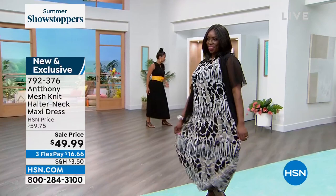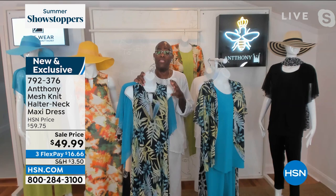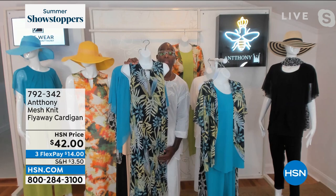And a lot of women have problems with print. This is a no-print print, so the monochromatic colors will really work well with your body type. So if you carry your weight in your midsection or your hip line, this dress is a great silhouette to really camouflage. And then you have that great cardigan look.